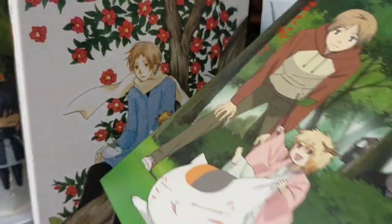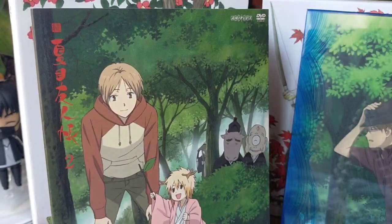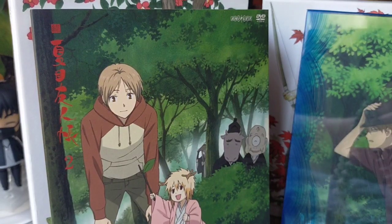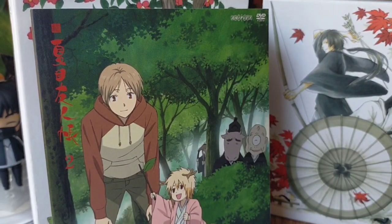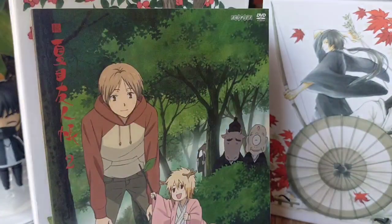Front and back. And this one is not a digipack. It's like a normal DVD case with a slipcover. Both contain the disc with the episodes. I think there might be an additional disc in them. I don't really remember. Yeah, 2 disc releases, so normally come with some sort of extras disc. This one came with like a poster as well.